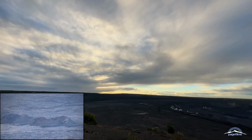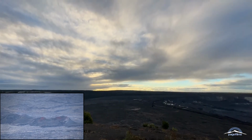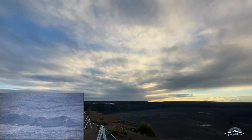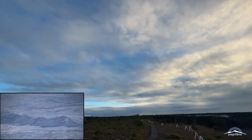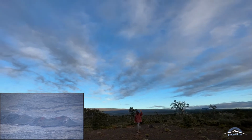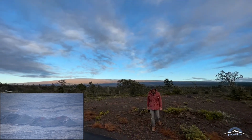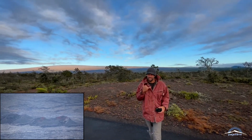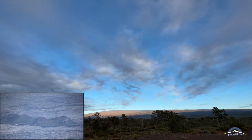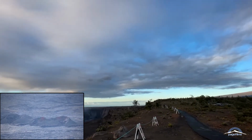All right, I'm going handheld again, just to show a little bit more of this gorgeous sunrise with all these amazing clouds we got going on. Really trippy looking clouds. Brought Troy Page in the house on the island. There's no eruption, but there's always beautiful scenes here.